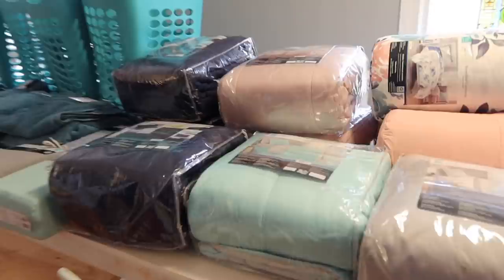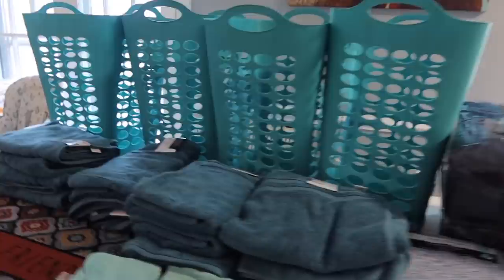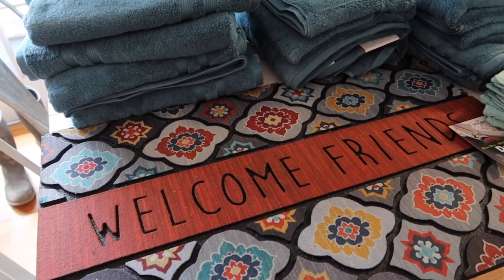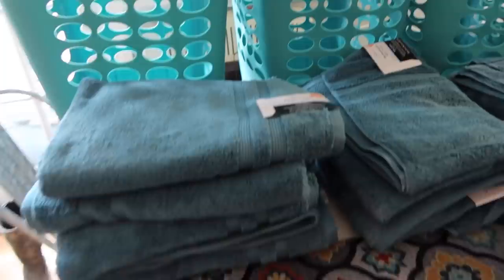Alrighty, so here is a look at the second table full for the Teen Challenge Ladies Home here in our part of Virginia. They did not ask for a welcome friends welcome mat, but I said let's get them a welcome friends welcome mat because that's what we would do, right? Here's the towels we ended up going with.